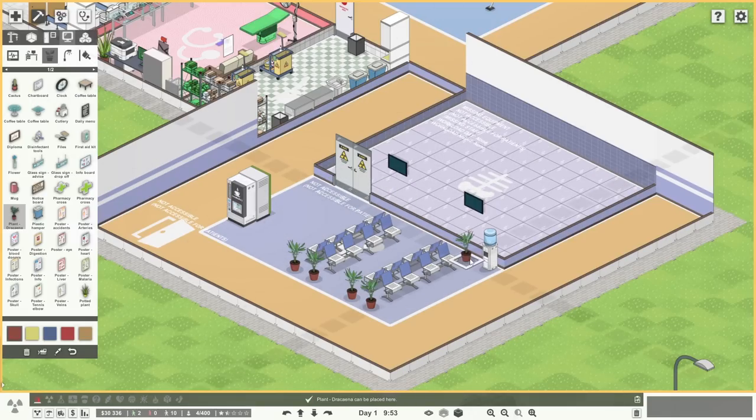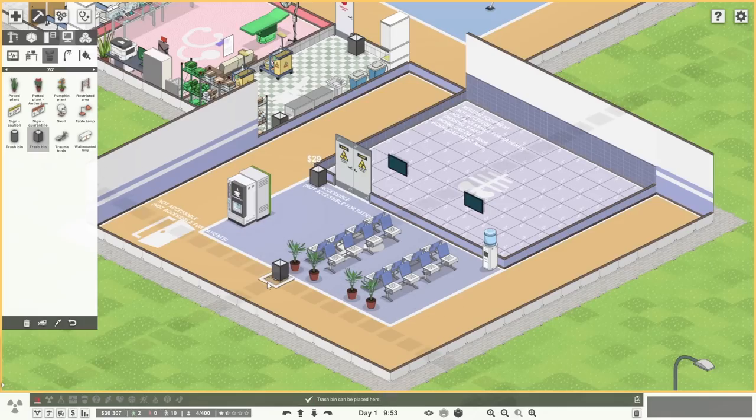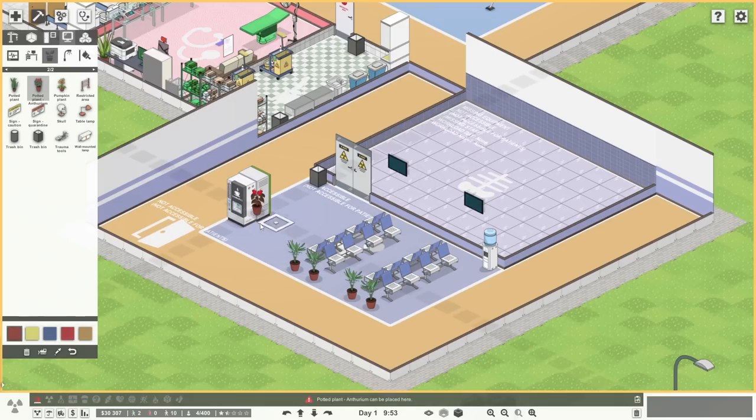Where's just the sideboard type things? Hang on, can we go to the next page? Oh, that's where the bins are. Do you know what? We'll pop a thing just there anyway. Pop a little bin just there, because that's quite good. Yeah, so go back. Oh, there's lovely, there's very fancy potted plants. Oh, that's wonderful. I do like that.